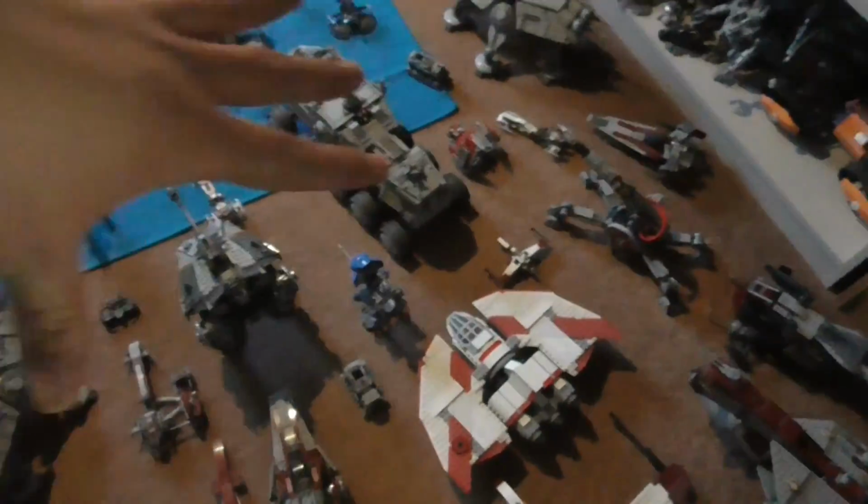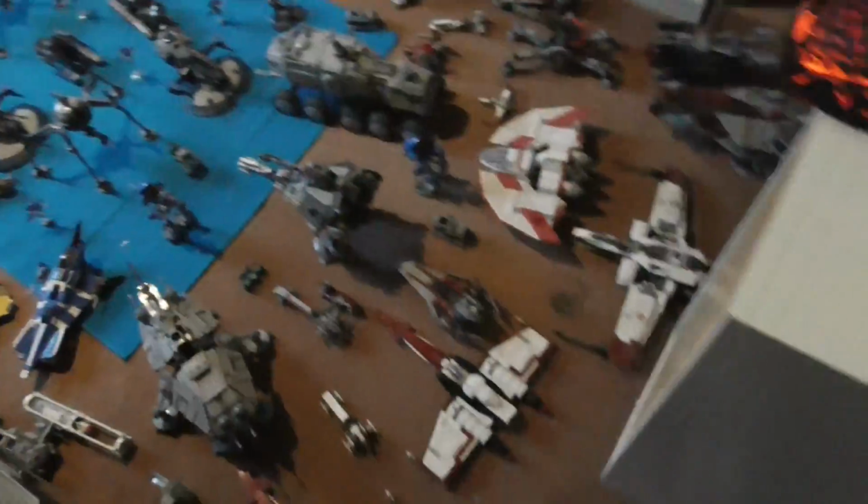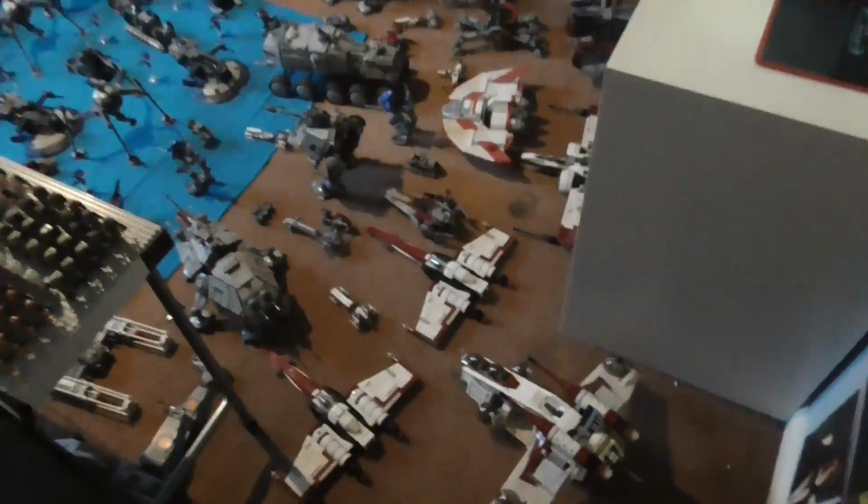Very nice. Some of which are from polybags. We've got a few little, not battle packs. No, there are no battle packs here whatsoever. This is all just from other different sets and the little things, so very nice. That is more or less it for the Republic section of my collection.